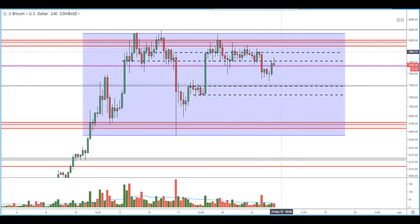And again, keep an eye out for these price levels, because this is going to be the point of interest, and this is going to be the next immediate point of interest.